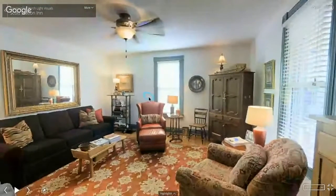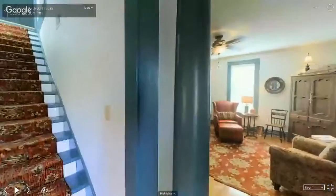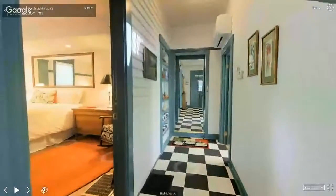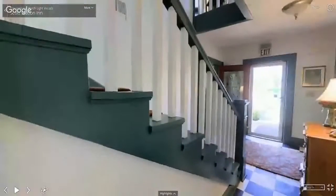Very cool. As you wish. Left, right. You want to go up the stairs? Yeah, take us up the stairs. Let's go up the stairs. Oh, it went through the wall. See, and if that ever happens, we're like ghosts.